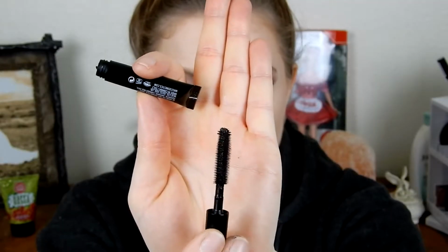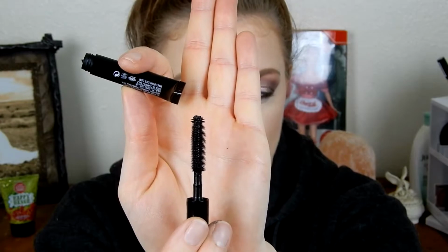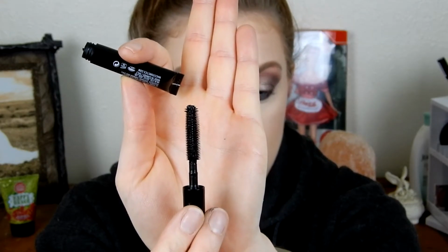My last item is the MAC in Extreme Dimension 3D Black Lash. I'm excited because I've never tried a MAC mascara. So super excited. Let's see how the wand looks. I usually like fluffier brushes, ones that aren't super harsh, but I'm excited to see how this works.